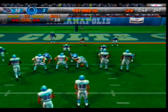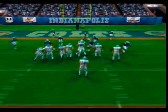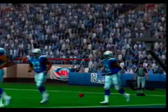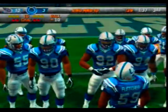Back in the gun. Inside the 20 for the first time today, and we're in the third quarter. He'll pass on the first down. Floats one into the end zone. Almost intercepted. Oh, man, he had it in the end zone, but dropped it. One person breathing a sigh of relief is the quarterback.